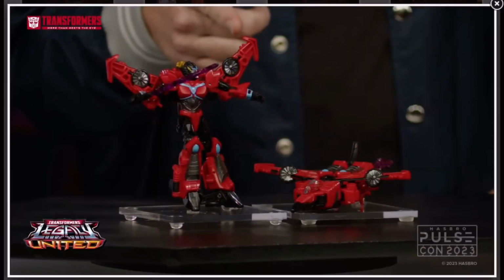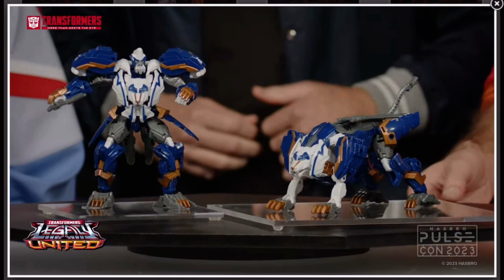And I love that weapon, the sword one. I forgot what it's called. I think it's the Sword of Camnus. It was the planet she came from. Yeah, I really dig it. Can't wait to have her.